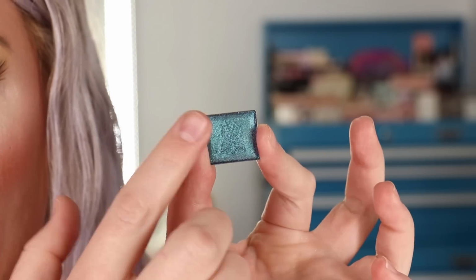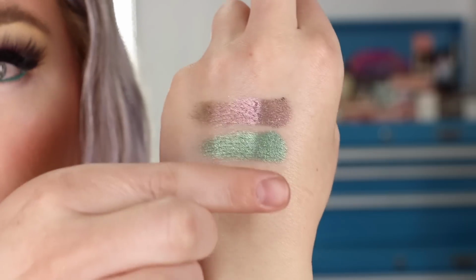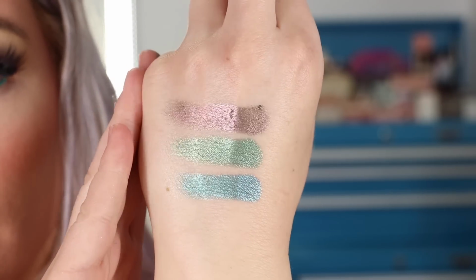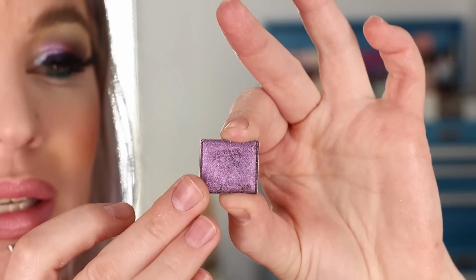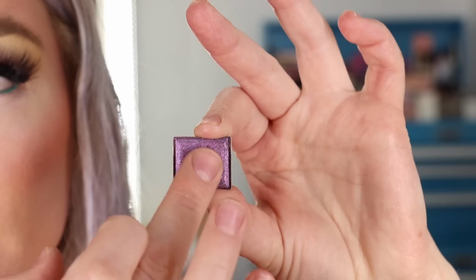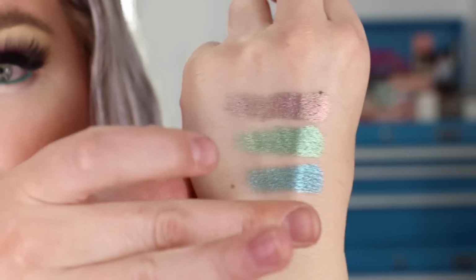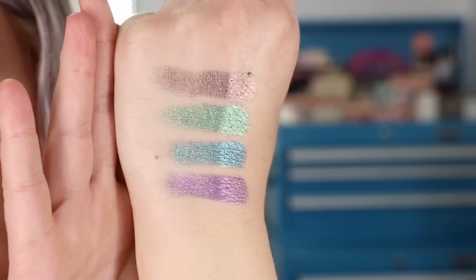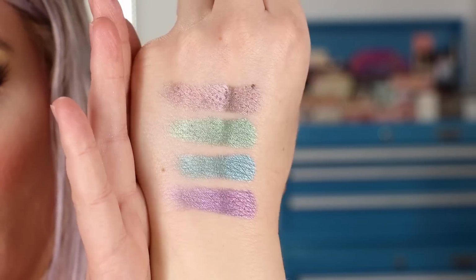This shade is called Tower. And then the last pastel multi-chrome is the shade Tourette, T-U-R-R-E-T, Tourette. So those are the 4 pastel multi-chromes right there.